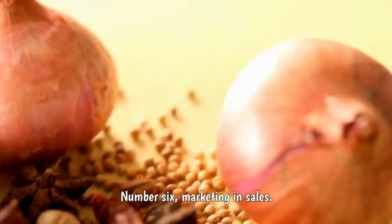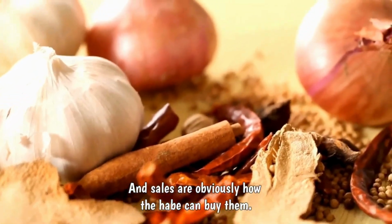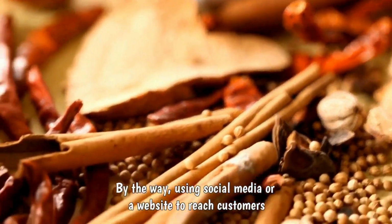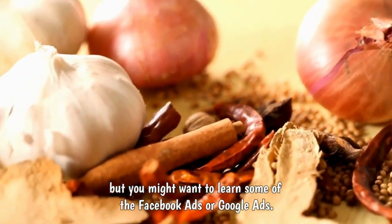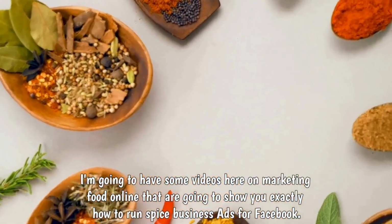Number 6, marketing and sales. Marketing is about how you tell people about your spices, and sales are obviously how they can buy them. So you want to ensure that you market. Some strategies for online marketing, by the way: using social media or a website to reach customers is a no-brainer, but you might want to learn some of the Facebook ads or Google ads. I'm going to have some videos here on marketing food online that are going to show you exactly how to run spice business ads for Facebook, by the way.